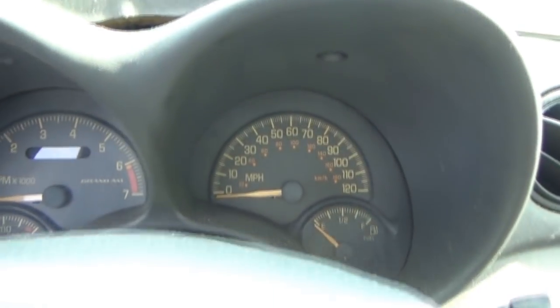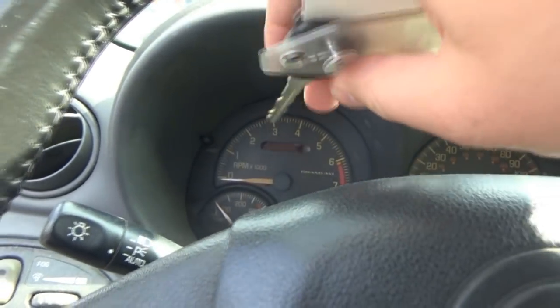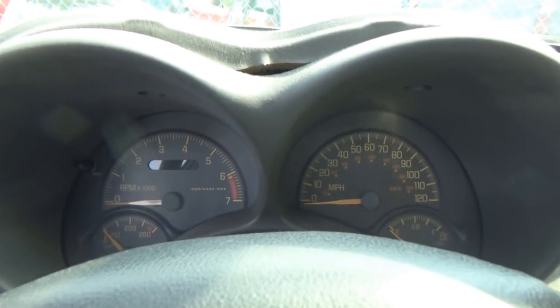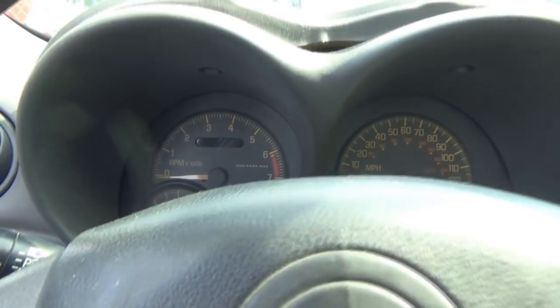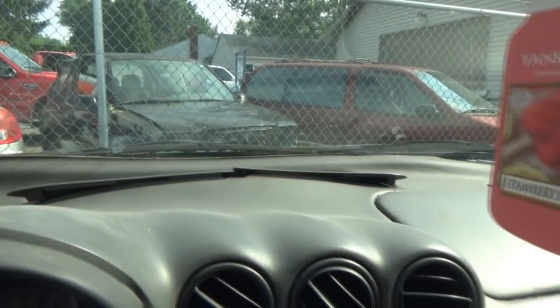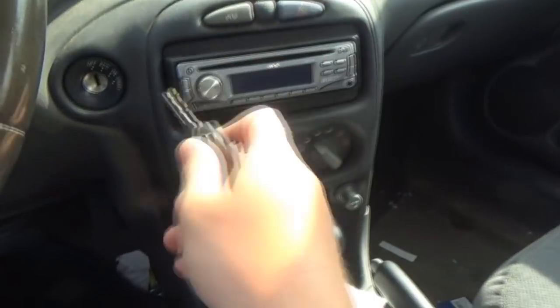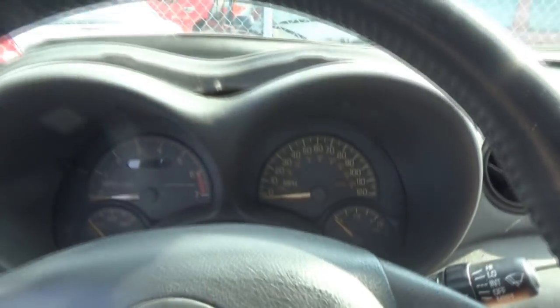My guess is there was probably smoking in here because this all looks faded, like it's got smoke around it. Look at the dash. Wow, I've never seen a Grand Am with such an awful dash from the sun. I mean, this is all... Whew, that's terrible. Alright, well, let's see how well it runs.